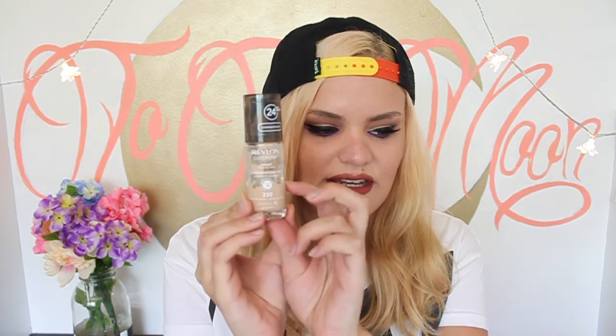This is just gorgeous. This is the combination oily one. I love it. I've only had this a few months and it's already down to here. I use it almost every day. It's my go-to. I grab it out of every foundation in my drawer. I need to declutter my foundations because this one is slowly pushing them all into the garbage because it is so good. I love it so much.